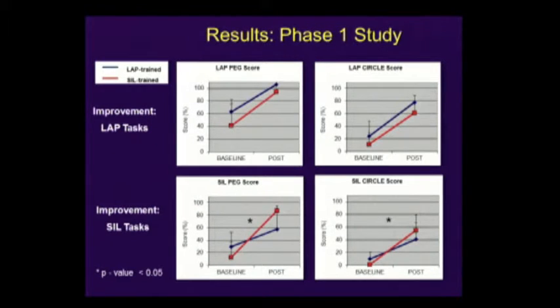The results of the first training study show that for laparoscopic tasks, both lap-trained and single-incision-trained subjects improved consistently over time. There was no difference in the level of improvement between the subjects. However, for single-incision tasks, we can see that single-incision-trained subjects improved significantly more than the lap-trained only subjects.